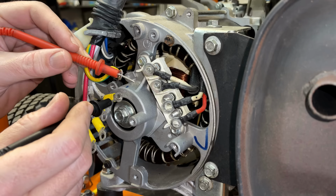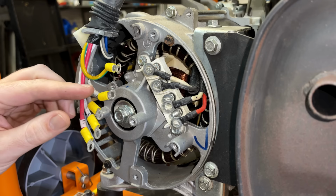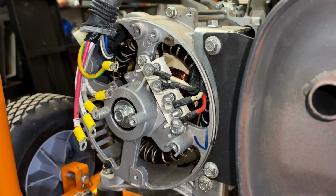And we do. So if you wanted to connect this to your house, you'd have to break that bond. And for this generator, that bond is actually up in the control panel. So it's not a simple task.